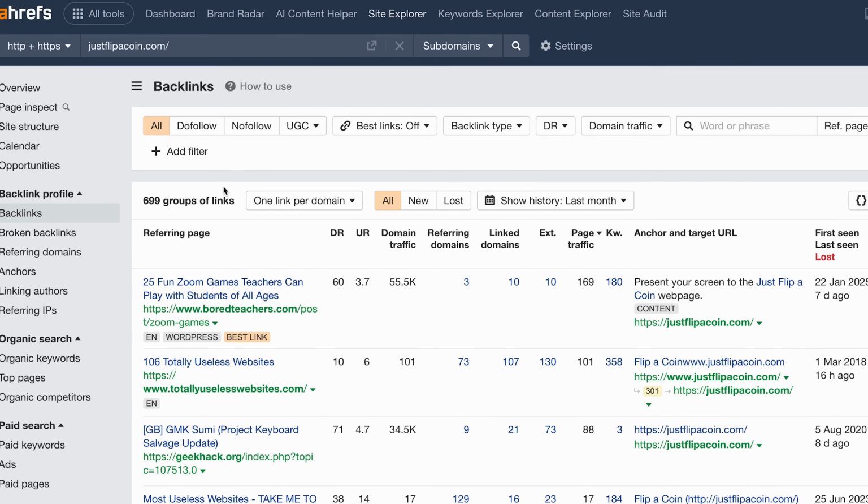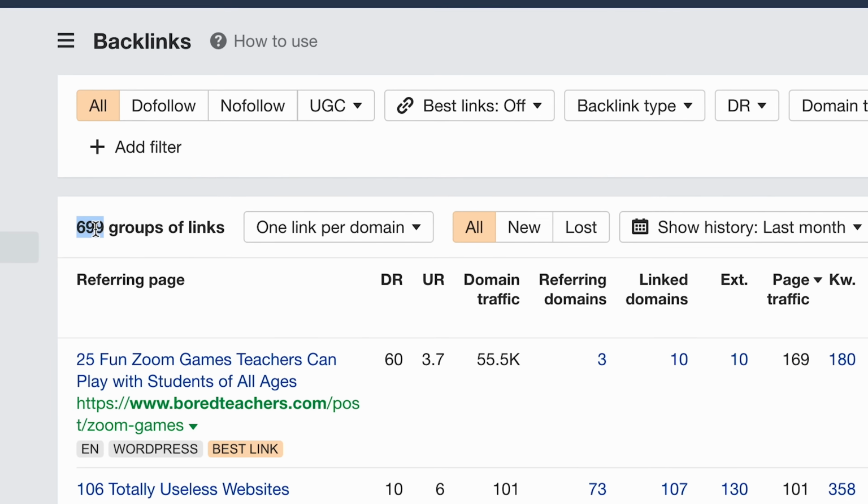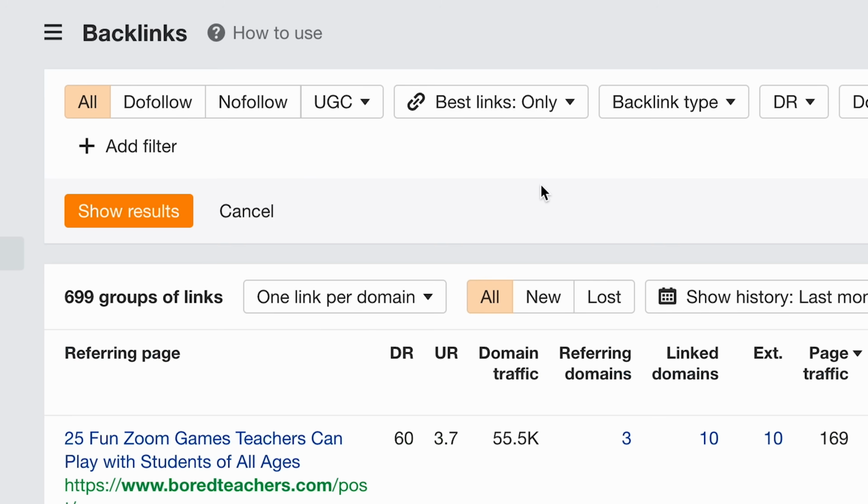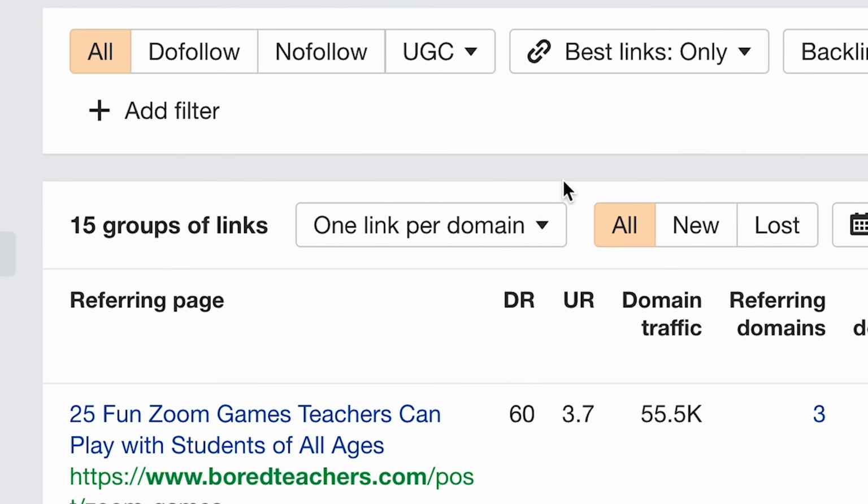So let's look at your backlink profile. And there ain't no way we're going to be looking through like 700 links. So let's just get a rough idea of what your good links are. We have this feature called Best Links. We have 15. What we want to look at here is context. Why are they linking to you?